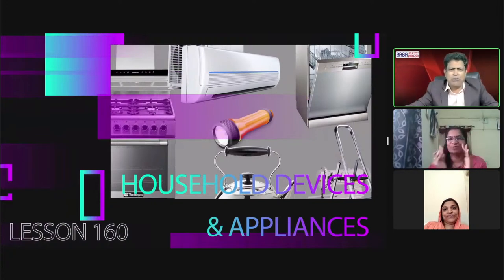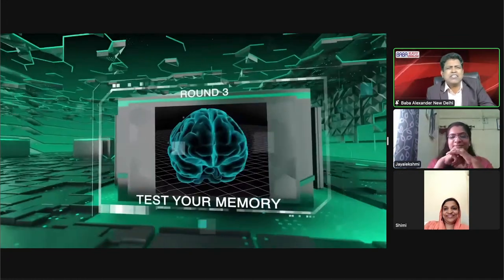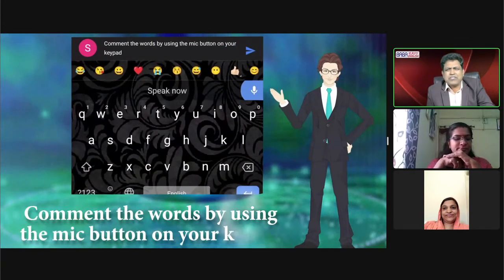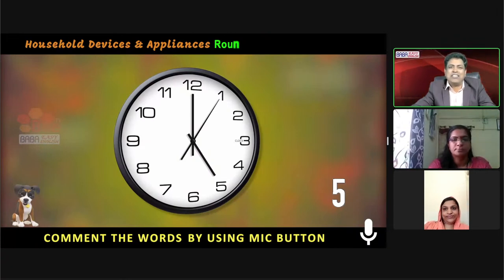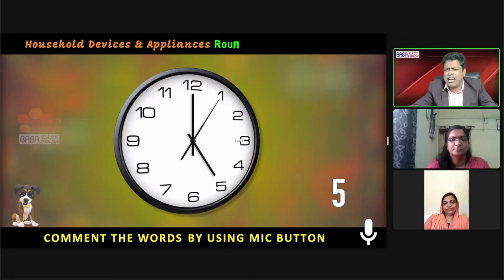Moving to round number 3. Come on, everyone. Round 3. Test your memory. Comment the words by using the mic button on your keypad. In this round, we are giving a beautiful activity to our own brain: how much memory power, how much recollecting capacity you have. So we have to test your own memory. Everybody has to make an attempt. By seeing the image, you have to recollect and say the names. Come on, everyone.